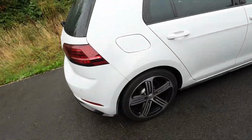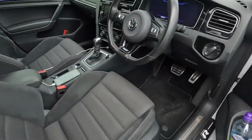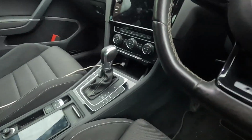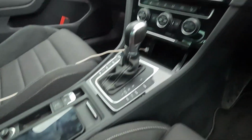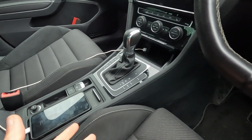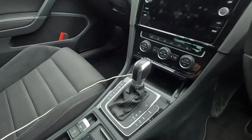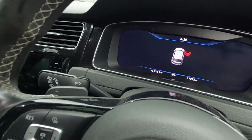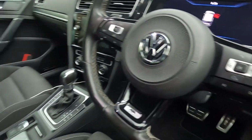As we skim on through to the R, really looking nice in here. You get the 7.5 steering wheel as well. You get the DSG, which is slightly bigger. It's actually quite a nice look to it. It looks a bit more premium in some ways. Stands out a bit more. You get the 7.5 head unit here, and a bit more of a digital dash. That was the update from the 7 before.